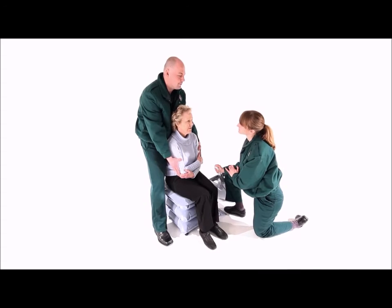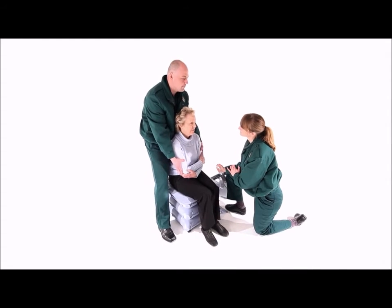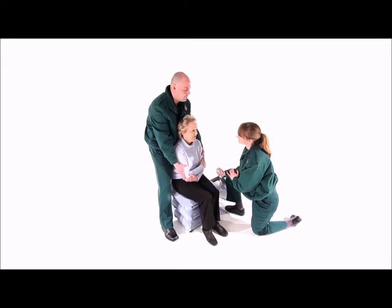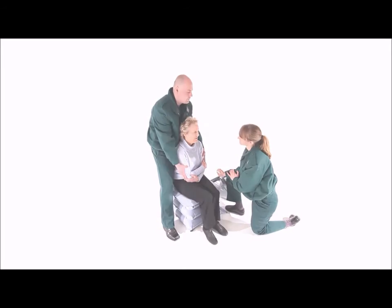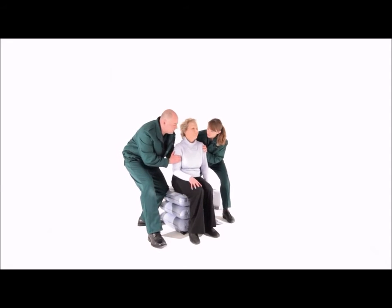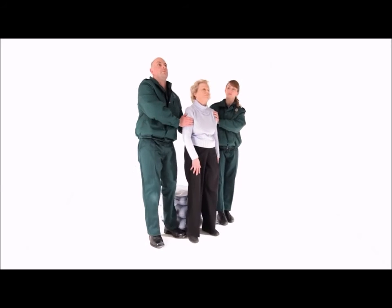It is essential that the patient's feet remain on the floor at all times, and transfer should not be attempted from a partially inflated section. Once the required number of sections have been inflated, the paramedic can help the patient stand up or transfer.